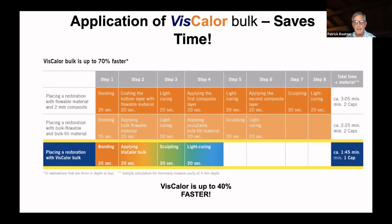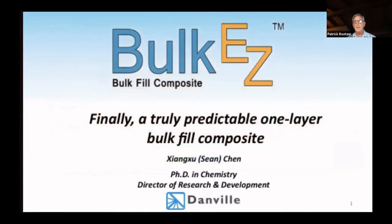Now, I don't know where they got 70% because when I do the math on it, I get 40% faster, which is good. You know, anybody that can save that much time on every procedure, that adds up in your schedule, especially when you're doing quadrant dentistry.